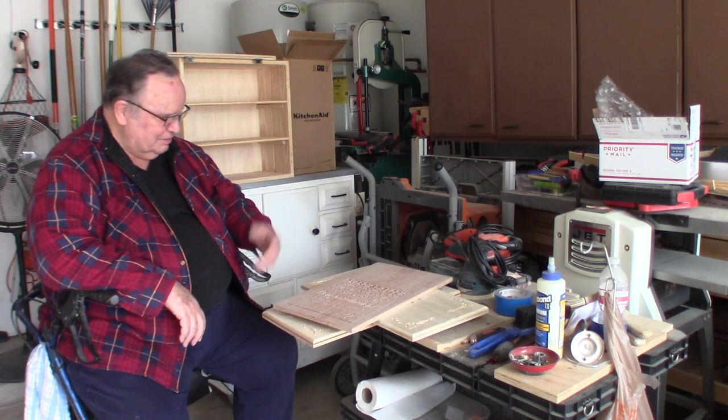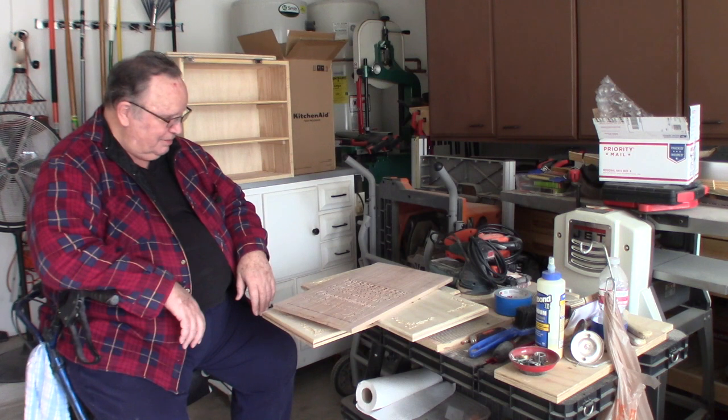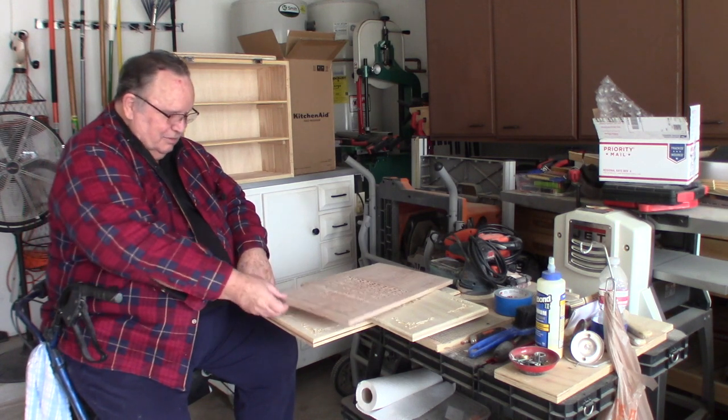So again, I'm going to just sit here and do some sanding. It's real cool. I don't know how long I'm going to be out here, but I want to sand some and see if I can get these things ready to be finished.